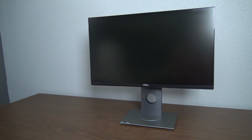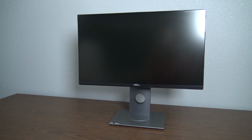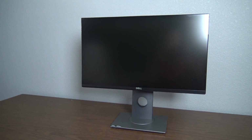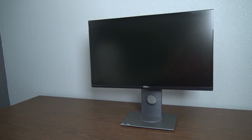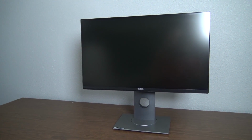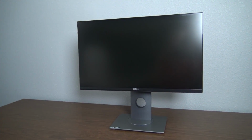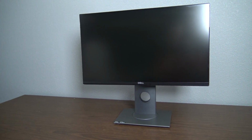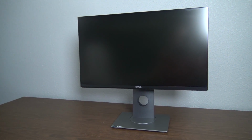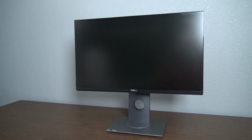All right, guys, so I want to give you a closer look here, get a little hands-on with the monitor. And I want to start off by just commenting on the overall style of the monitor. And that is one of the big things that drew me to this one over the competition. For instance, Acer is also putting out a 24-inch 1440p monitor. I'm not sure about Asus, but if they did, I think I know what to expect. This pretty much looks like any Dell monitor that's come out in the last 100 years. They haven't really changed their style very much, but I'm okay with that.